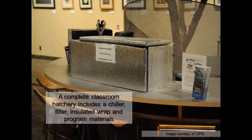Here's a complete system here. So we've got the chiller unit at the back, the biological filter here. The aquarium is wrapped with insulation to help conserve energy, and we've also got the program materials here for the Atlantic Salmon Recovery Program, including life cycle information and more information about the history of the species, as well as all the project partners that are helping out with recovery efforts.